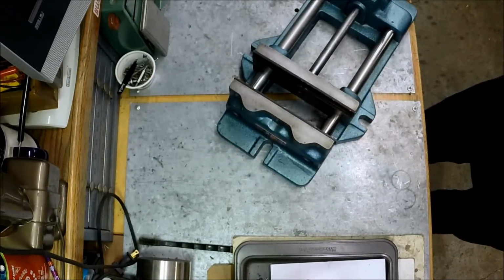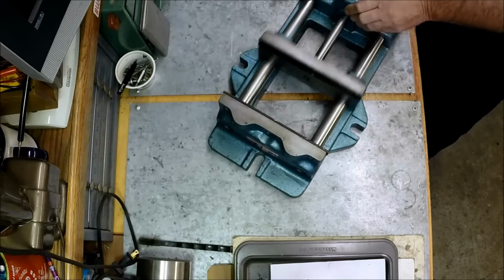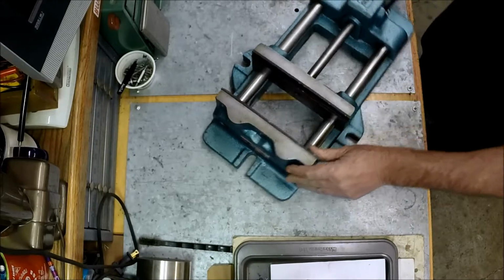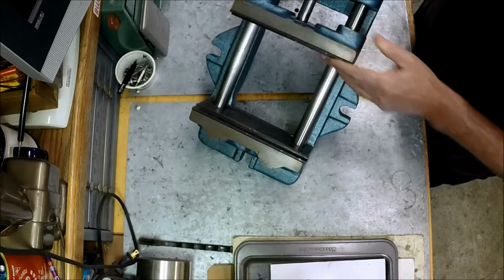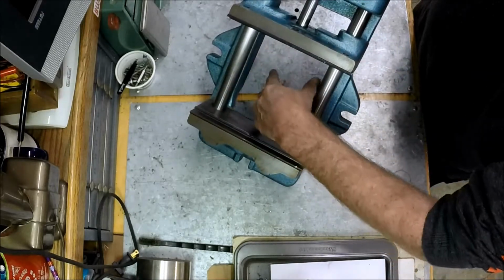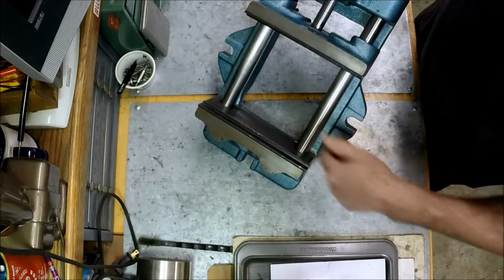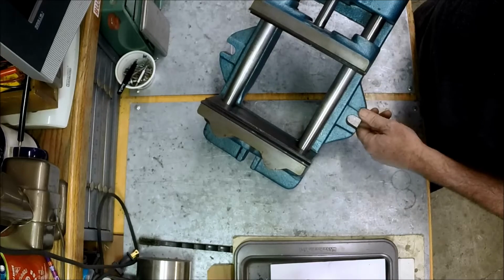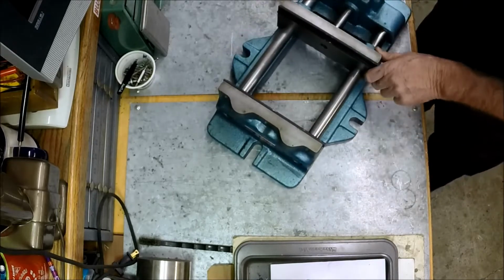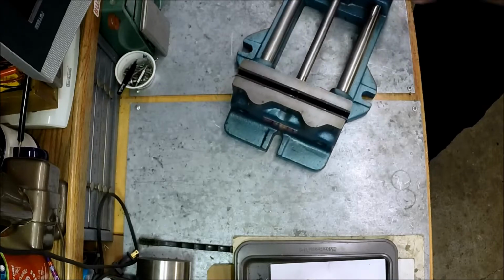Definitely a nice vise. What I'm going to do with it, I don't know. It's probably more of a woodworking or fabricating type vise. What I do like, I don't know if you guys can see this, the whole center here is open, so if you need to drill all the way through something, you've got plenty of clearance down below. That's kind of a nice feature. Yeah, so anyways, that was the big find for the week.